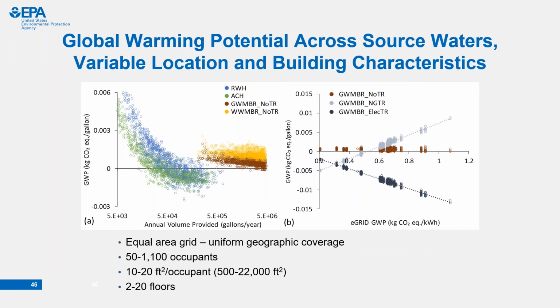What we found, for example, here is the global warming potential. The green dots here are the AC condensate, the blue is the rain harvesting potential, the brown one is graywater, and the yellow one is wastewater. So you can see this bigger picture. When the annual volume of water that can be delivered is small, you actually take more energy per unit of water to produce it. So the global warming potential is high, but there's a certain window here, 50,000 to 500,000 gallons per year. This is the region where rainwater harvesting or AC condensate gives a good benefit. But when the system gets larger, wastewater and the NBRs come into play, and it'll be better.